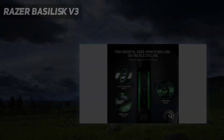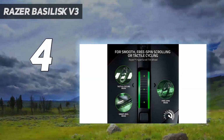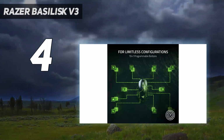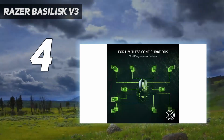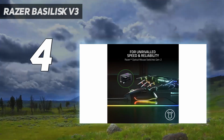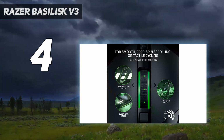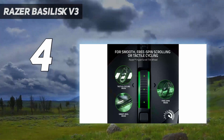Coming at number 4. Razer Basilisk V3. For the best option at a lower mid-range price point, we recommend the Razer Basilisk V3. This mouse is similar to the Logitech G502 LIGHTSPEED in many ways. The biggest difference is that this is a wired-only model.